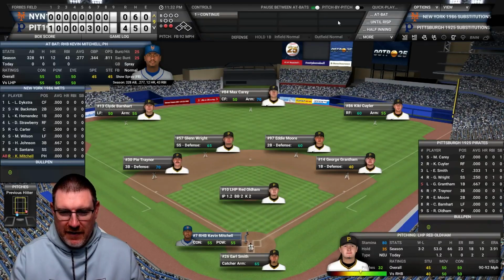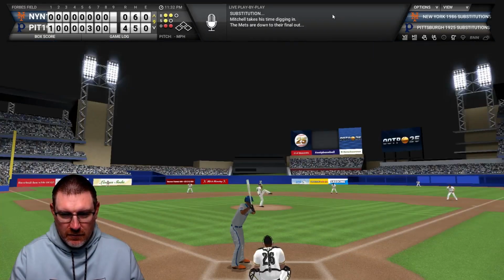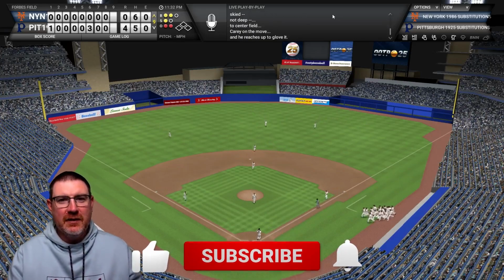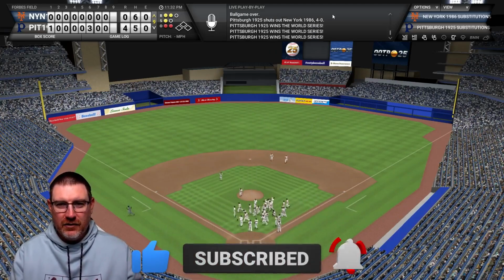It's been a good run for the 86 Mets, but Kevin Mitchell will be the pinch hitter. It's a 2-1 pitch. And Mitchell has popped it up. And it'll be the 1925 Pirates, continuing to be the oldest team left alive. They will move on to face the 63 LA Dodgers.